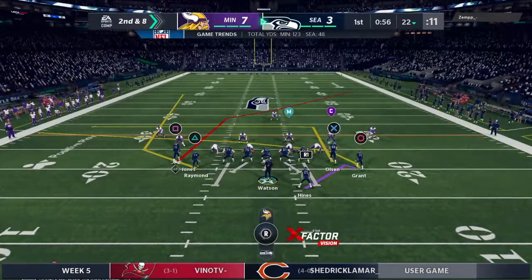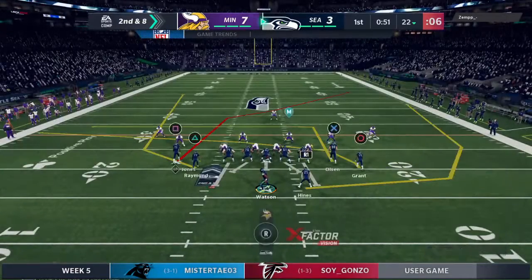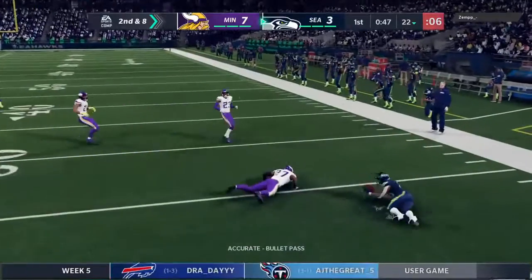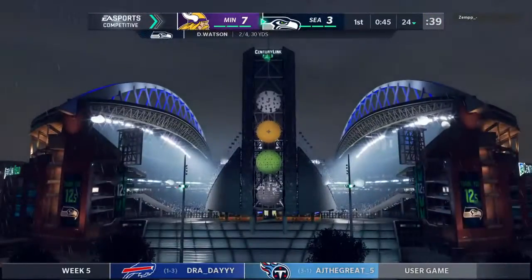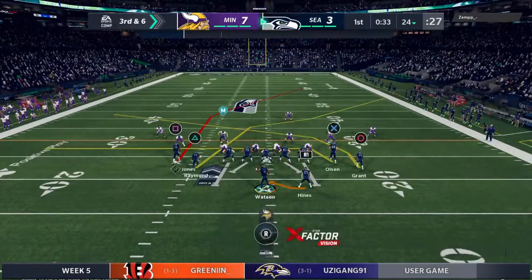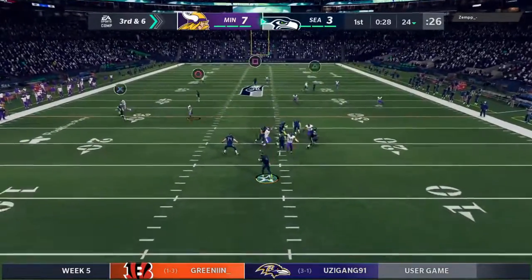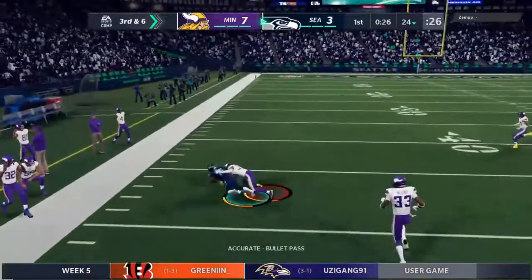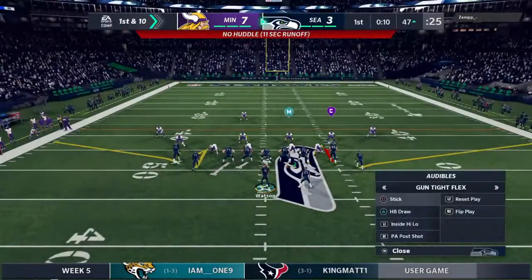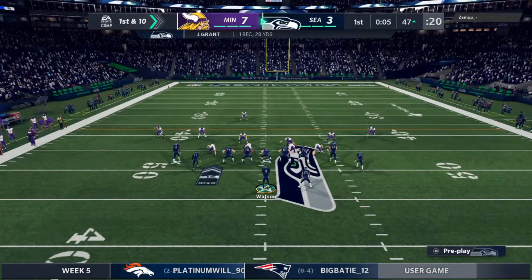From the 22, here's 2nd and 8. Out of the gun, Watson. He'll find Hines out of the backfield. And he'll go down at the 24-yard line. A 2-yard pickup brings up 3rd and 6. Off of play action, it's Watson. It's complete to Grant. And he'll be taken down, but not before they work it across midfield. A big gain of 28 as the drive continues.